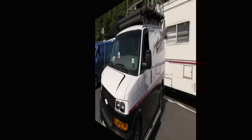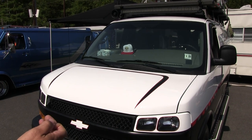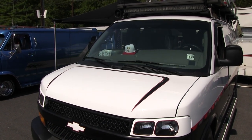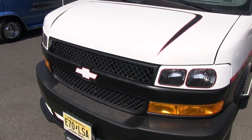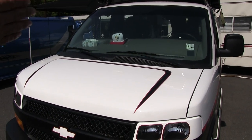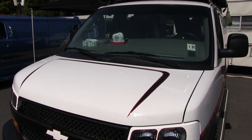Now, what do you got it for a motor? For a motor, it's the 6.0 engine, the V8, the big motor that the Chevy offers. I haven't done anything else to the motor yet, but I plan on doing other stuff in the future. Suspension-wise, I'm going to upgrade the suspension too. I actually put a sway bar in the back to handle the extra weight for that.